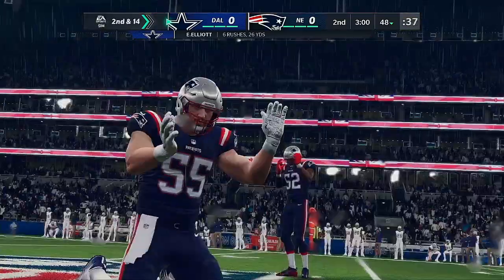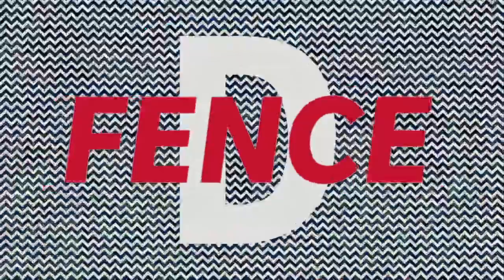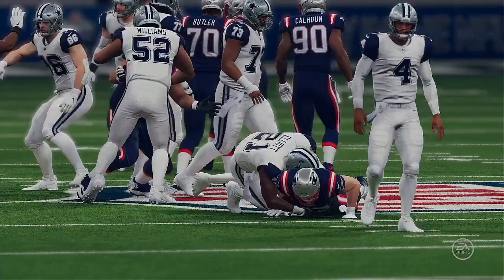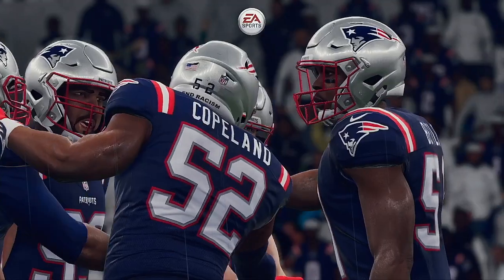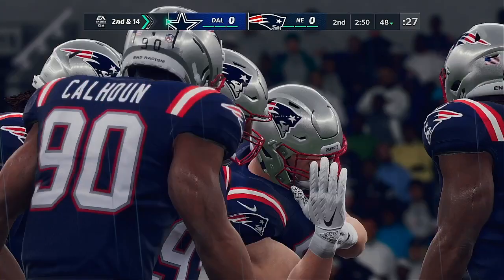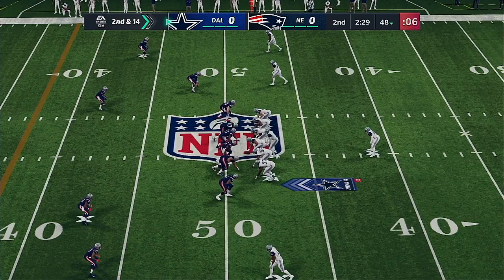Absolutely nobody fooled there. He's going nowhere fast as he's stopped behind the line of scrimmage. When a draw works, it can be a thing of beauty. But when it doesn't, oh, it can be ugly. And in this case, loss of yardage ugly. So still 14 yards to go, second down.